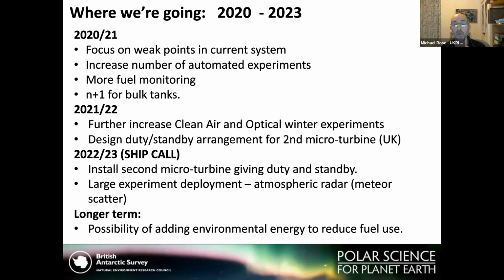And we're also going to deploy a large experiment, an atmospheric radar, which is sort of container sized and takes quite a lot of mast stuff to hold the antennas. And longer term, what we'd like to do is look at reducing the amount of fuel we're running, both to reduce our carbon impact, but also just to make us more resilient, so that we don't have to keep going back with so much fuel at Halley. Although we've got a lot of fuel at Halley at the moment, eventually we'll have to refuel it at 40 tons, 50 tons each year for the turbine.